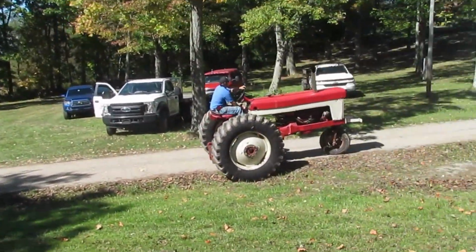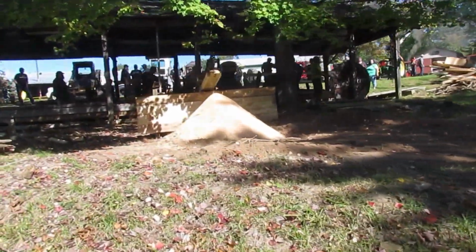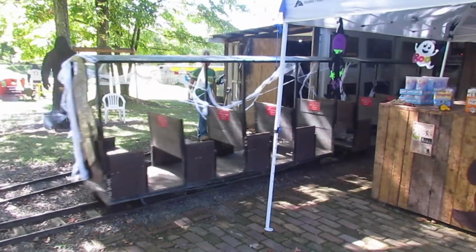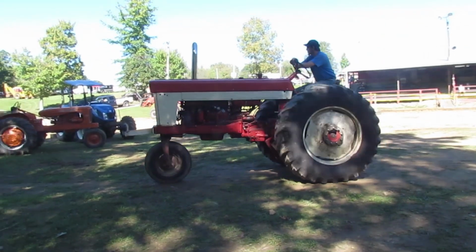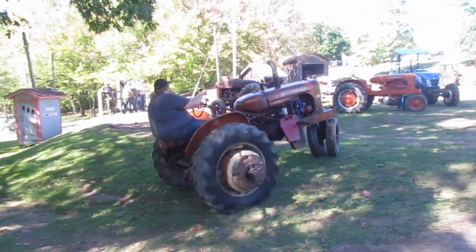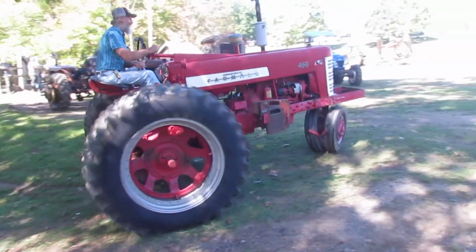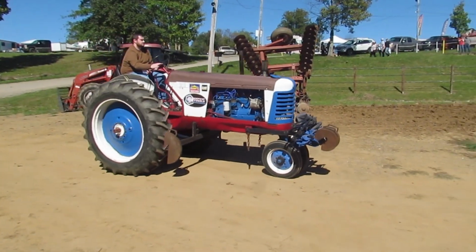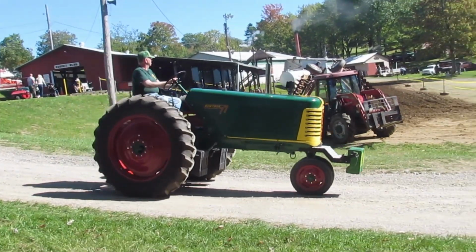Look at that tractor, it's got a tricycle on the front. There's that sawdust pile from the sawmill. Here comes that single-wheel tractor again. Here comes another Allis Chalmers WD. Here comes an old Farmall 450. Look at this Oliver, it's like a patchwork job, but it's new. There's another Oliver.